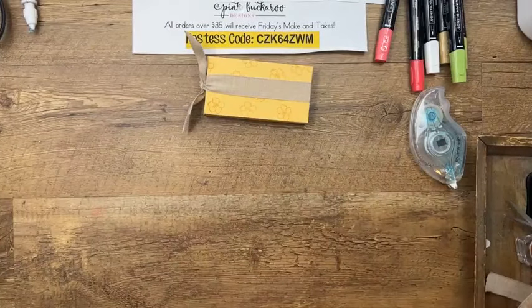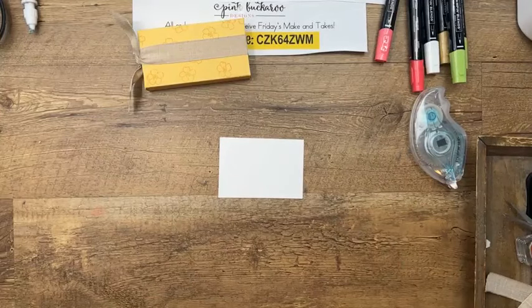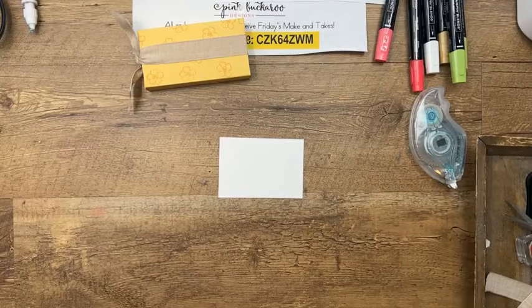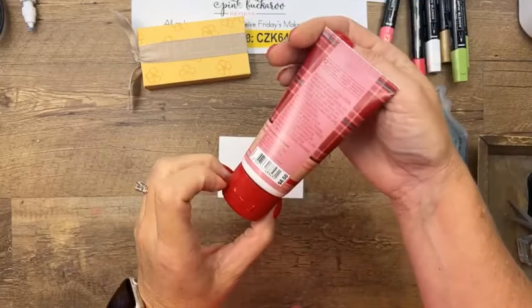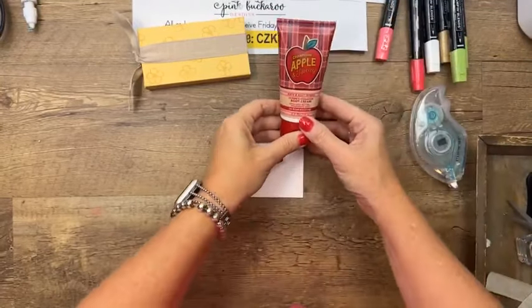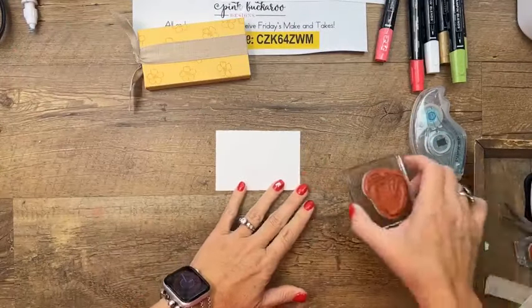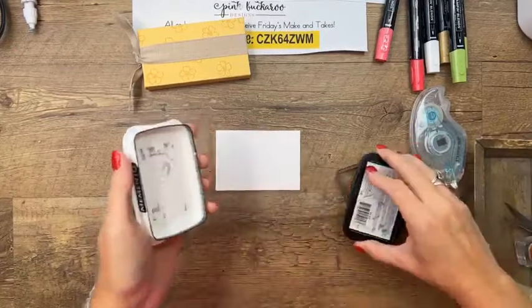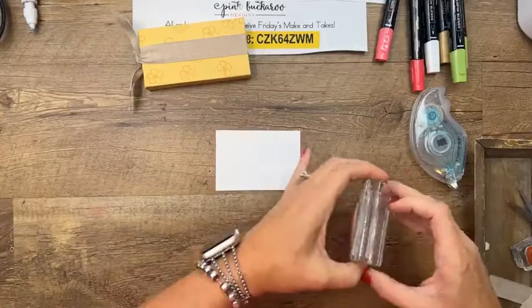There's your box. Easy. And I will tell you, I found something today at Bath & Body Works and I bought it. Look how cute. Champagne, apple, and honey. So I feel like I need to make one more apple project with the plaid paper. Stay tuned. We'll see. It's supposed to rain here all weekend. Hallelujah. So maybe I'll design that this weekend and get it up for you guys next week.